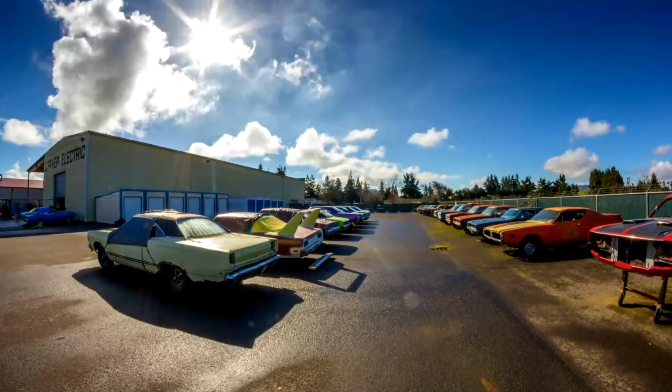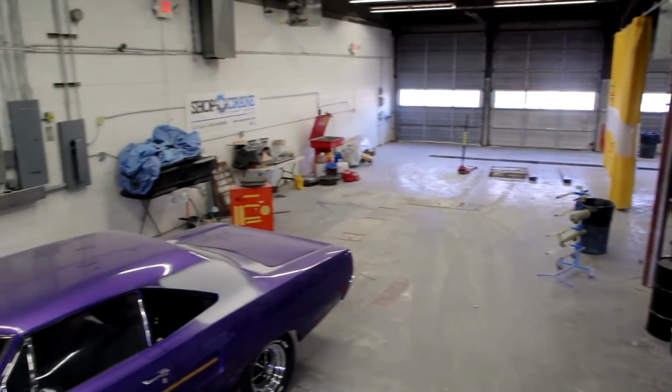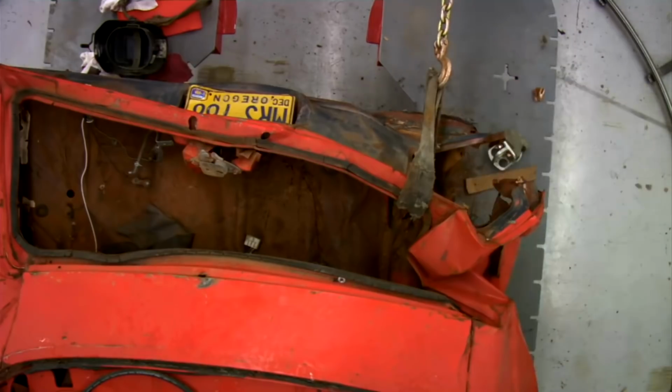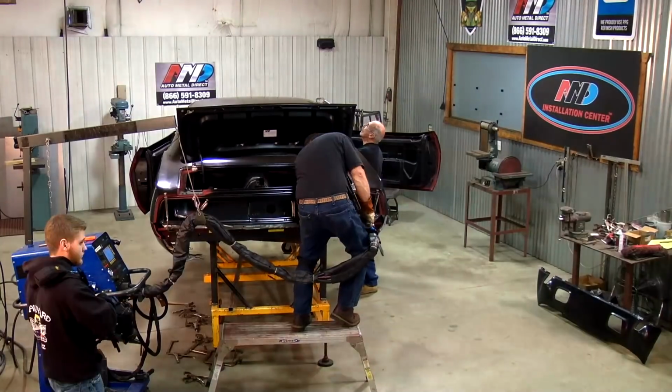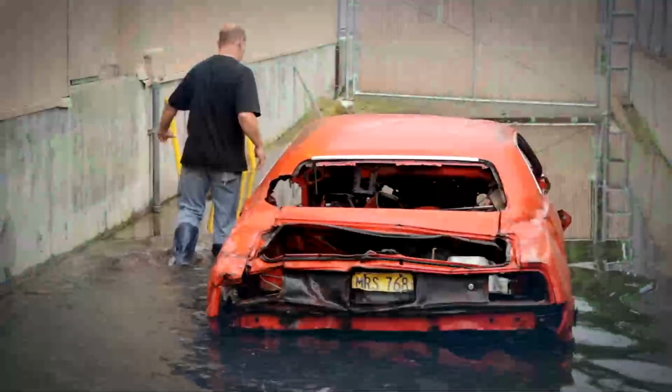Transitioning from the old shop to the new shop is kind of bittersweet. The new shop is exciting, but the old shop is where Graveyard Carz was born. With the new shop, however, a new leaf has turned. Our beautiful Phantom Cuda that started the whole program is now back at Auto Metal Direct, getting all of its sheet metal replaced, destination Graveyard Carz, and back on the road.